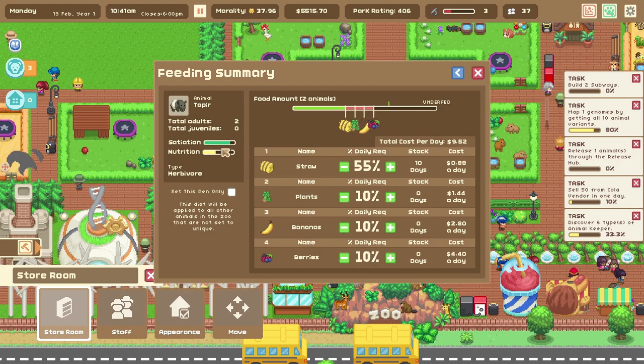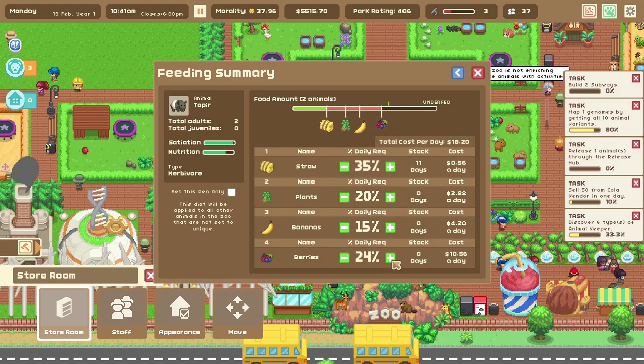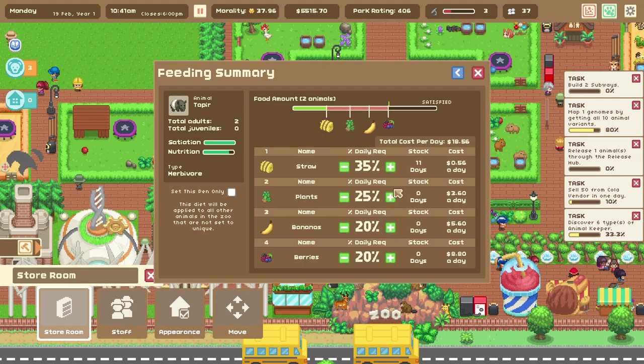And our berries seem to be the good stuff. That's where the nutrition is. So let's get that up to 20, and get the bananas up to 15, and then some plants up a little bit, up to 20. Now they're overfed. So bring the straw back down to say, I don't know, 35, and then more berries. We can't get much more nutrition out of those. More bananas. Oh, the bananas are topping it up quite nicely. And then some more plants. There we go. That's a good balance.